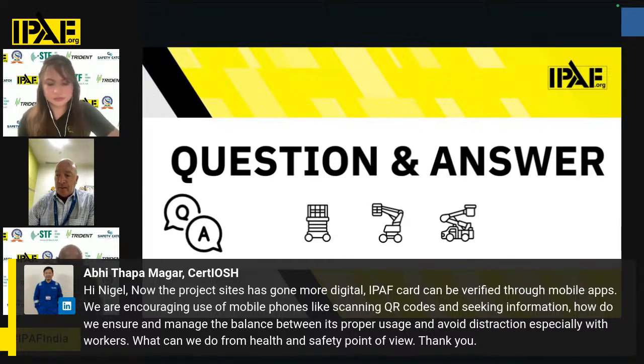But it's like Nigel has just said, it's using the phone correctly for information and moving information. As I mentioned earlier, we have a fantastic inspection area now through the logbook, and I could be on the site and Nigel sat in the office and I can send you the report of my inspection within 5 minutes. So there's lots of good advantages, but it's how you manage it, I think.